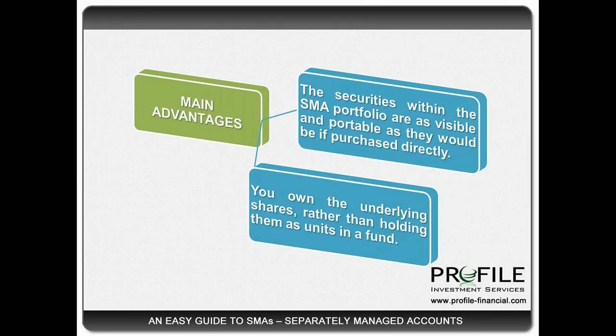The main advantage to having an SMA, a separately managed account, is that you actually own the individual securities rather than holding them as a unit in a mutual fund. So there are pros and cons to both of these, but one of the main benefits of owning the individual mutual funds yourself, or the individual stocks or bonds inside the managed account, is the tax benefit: the day that you go into the program and buy it, that's your cost basis, and eventually when you sell it, that'll be your sale price and you'll pay tax on that.